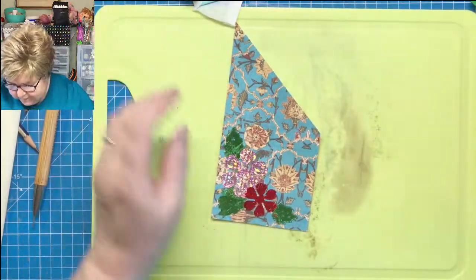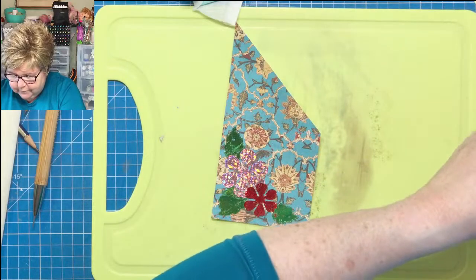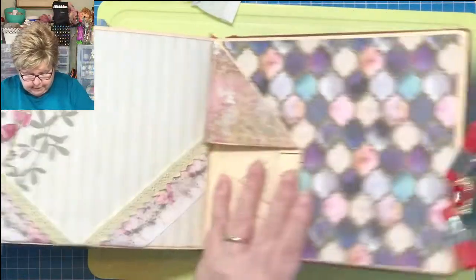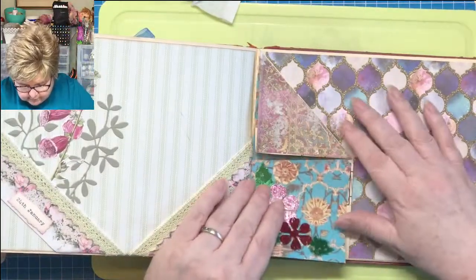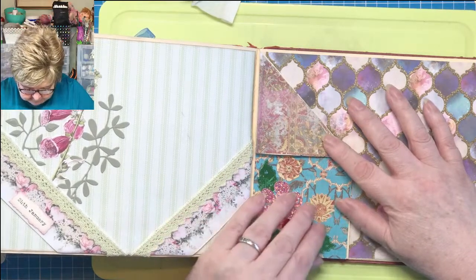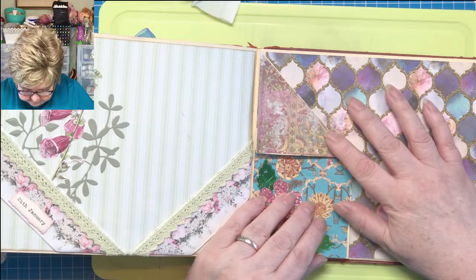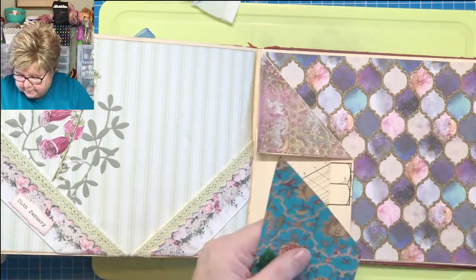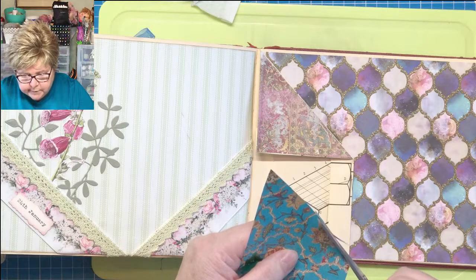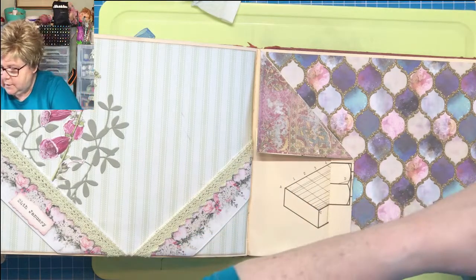Right. So I'm not going to put my foils away. I've got envelopes to do yet. So let's bring this back over here then, and this is going to go there. Oh, look at that. Just going to cut that the slightest bit up there because it's just impeding.